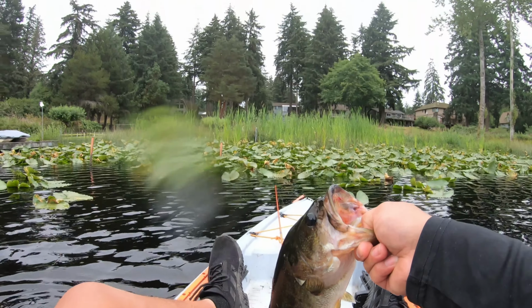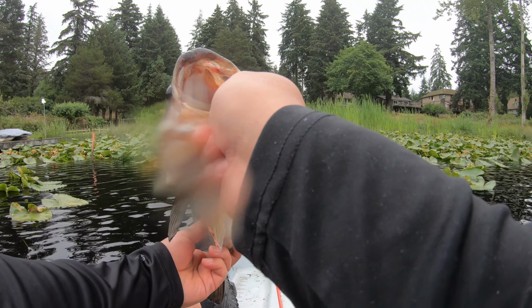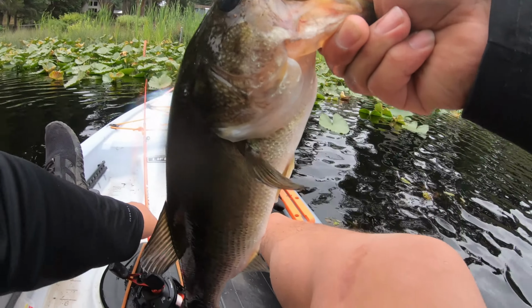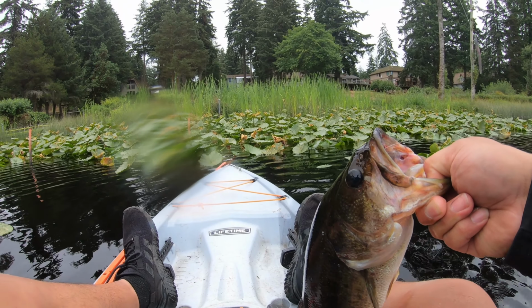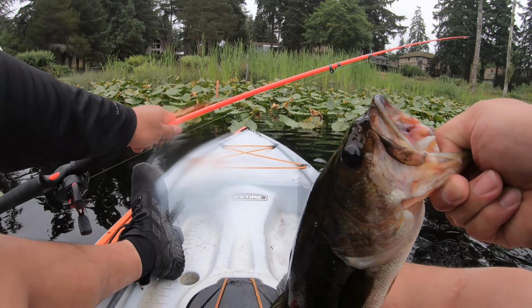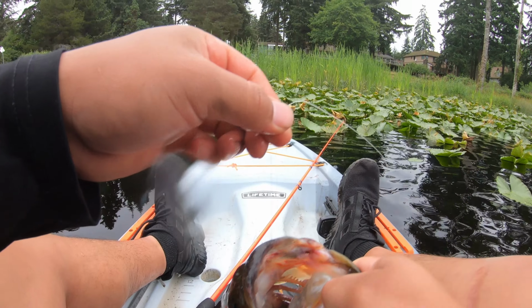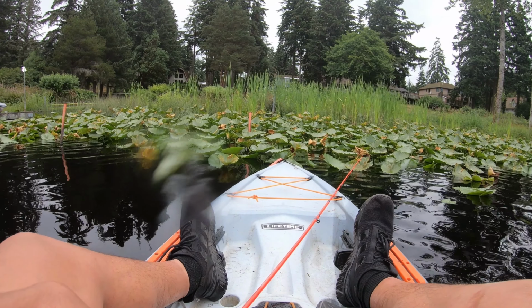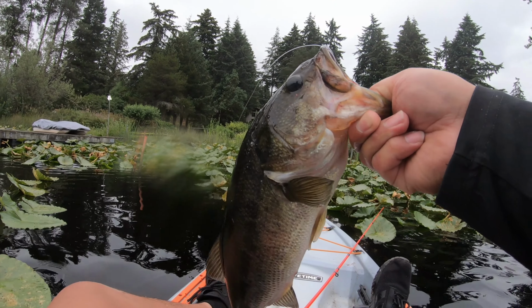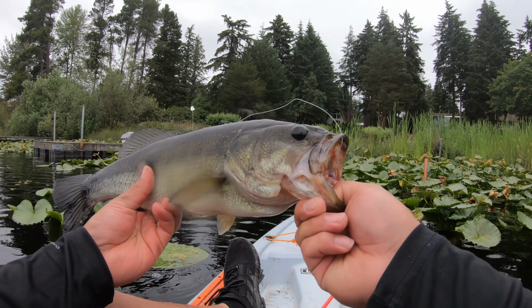Right here, guys. Guys, he has a hook. Oh, he has something in his mouth. Oh, guys, he has a hook. It's not mine, though. My hook is right here, guys. Oh, no. What does he have in here? Oh, guys, this guy's got a hook in here. Jeez Louise. But guys, what a beautiful, beautiful fish.